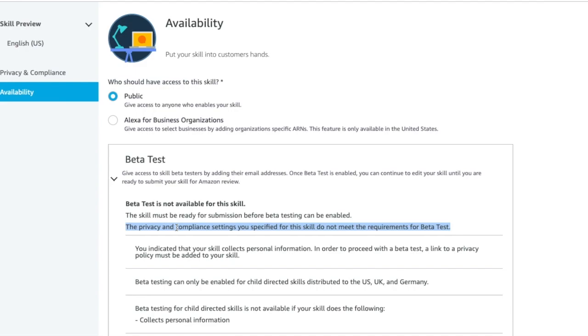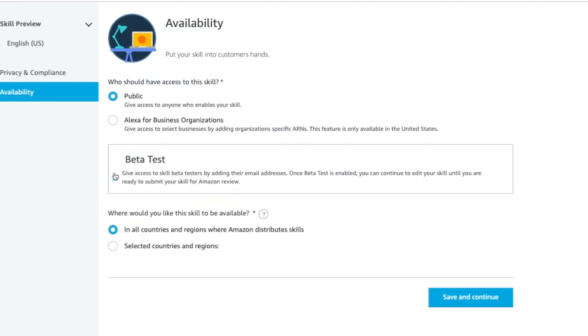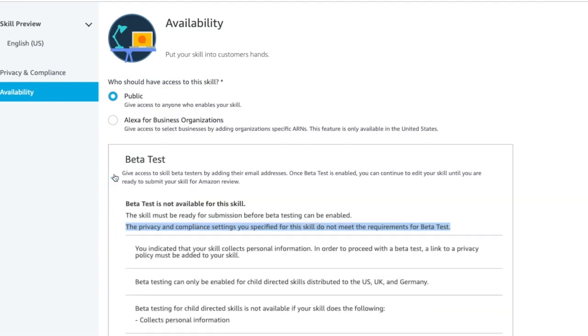That makes sense. But once you have a privacy policy and clearly mention what your skill is about, this section will allow you to add the emails of the people you want to test it. And once you add their emails, it will send them a link to their email account, and they can click and see how they can install the skill. And once they install the skill, they can interact with it on their Alexa devices, which is pretty cool.